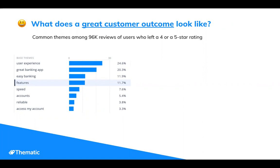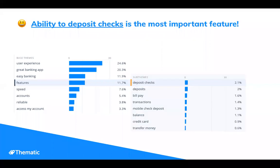But when it comes to features, what do you think? Which feature is the most important to mobile banking app customers? This feature is the ability to deposit checks.